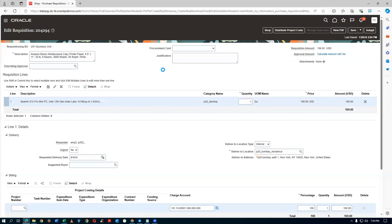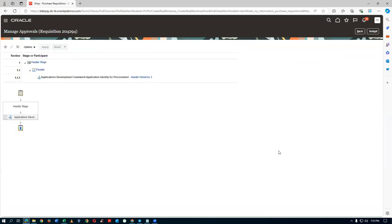Now see whether application developer has to approve is coming or not. It's not taking a long time. That means it is now sensing the new approvals. Previously, nothing was coming. So 204294 is now done. You can see it is delivery to the Bombay residence. So in self-service procurement, application developer is coming. Click on submit. It has to be delivered to the Bombay residence.